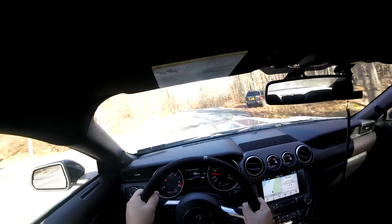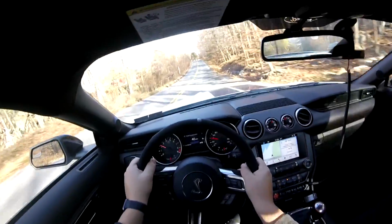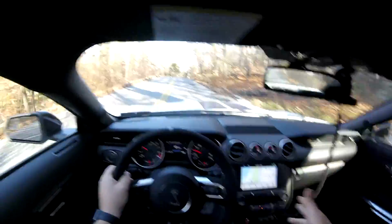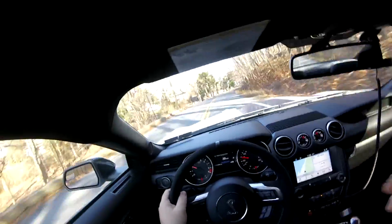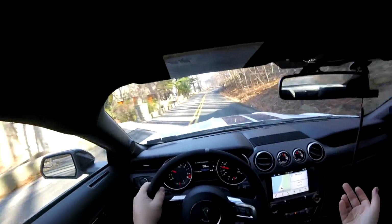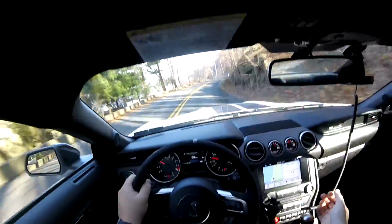But there are so many things that just from the factory really sucked. The audio system sucked. There was no navigation, or if it had it, it sucked. The shifter sucked. The suspension sucked. The brakes sucked. Basically, what you got was a chassis, a pretty good engine, and not much else.